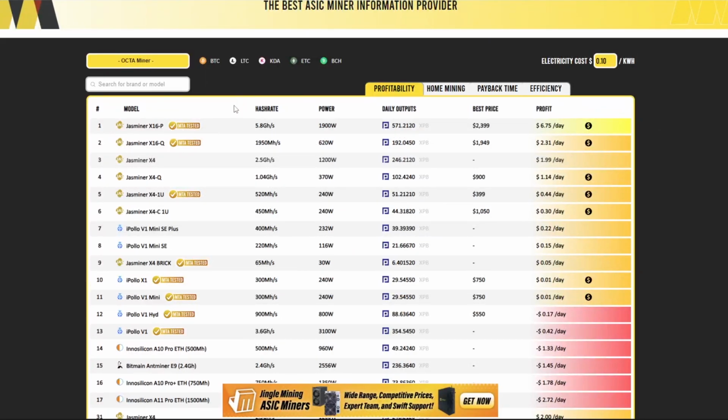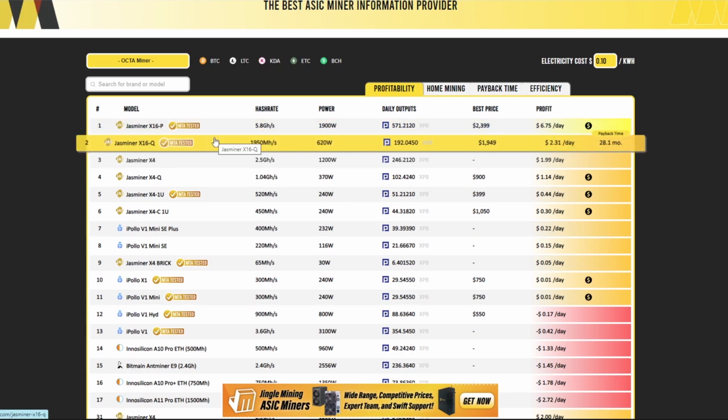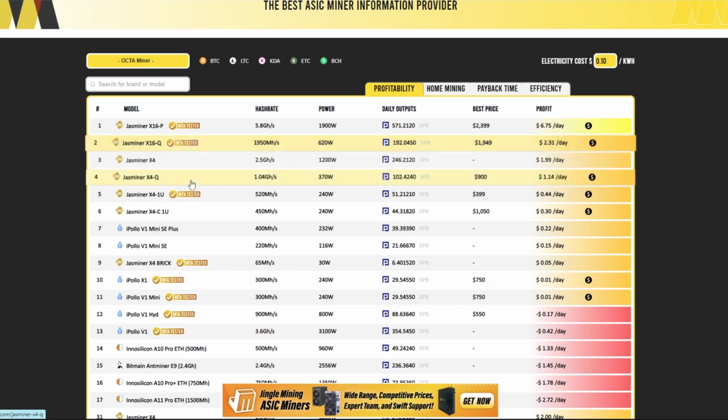When we get into mining, obviously the Jasminers, we've talked about this multiple times on the channel. I think they're one of the best ASICs for price. So for beginners that are getting into the scene, Jasminers, normally the X16Q or P, the Pro versions as well, are very good. And they're basically your standard first ASIC that I personally would go for, just because they're easy to set up. They're not as much cost as other ASICs out there. You know, you have 10,000, 5,000. These are around 2,000 to 2,500, depending on which model you're actually getting.